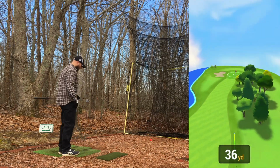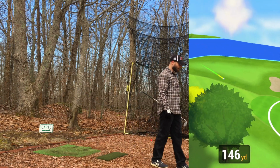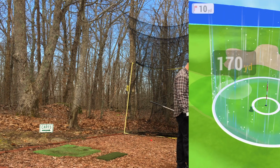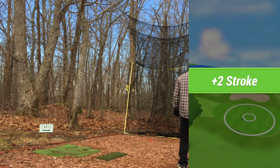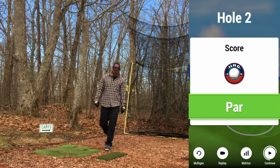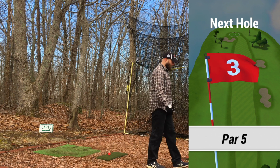Oh, that was heavy and left. That's gonna be short left. Get a bounce. Go. Wow, that's generous. Take it though. Better to be lucky than good. I hit pretty far behind that. Another par though.